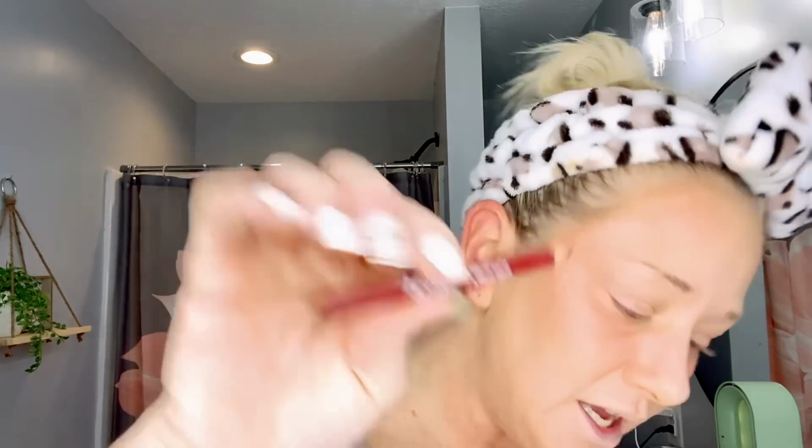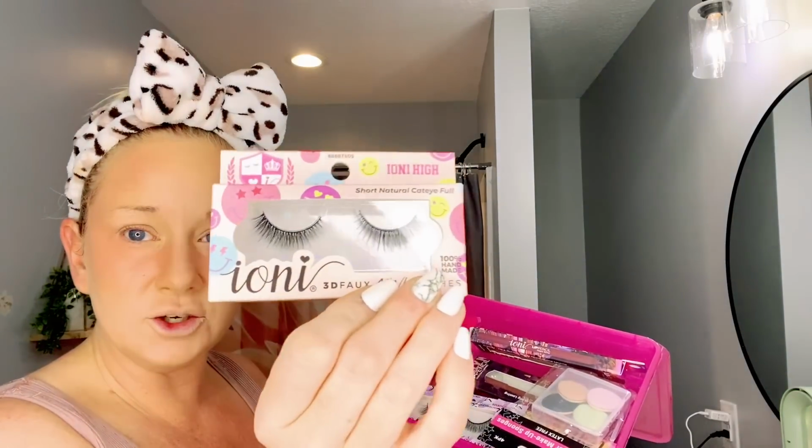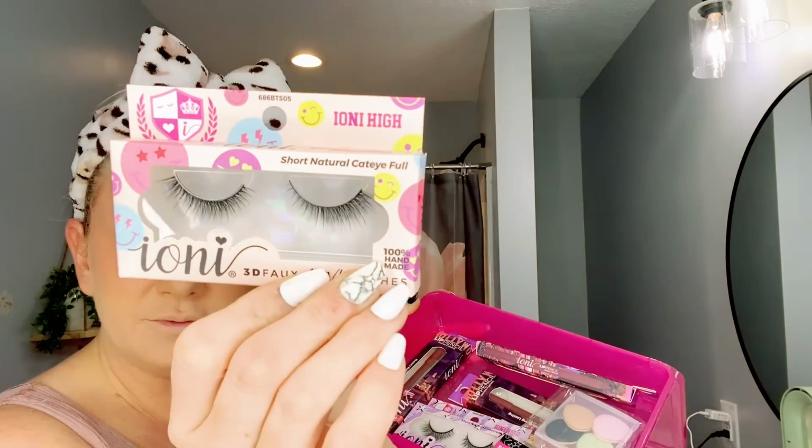I hope that you guys can see that. Ioni. Let me show you the box. Hang on. I got one still in the box. I'll show you all that. Hang on one second. Okay. First of all, got my box at the Dollar Tree. And I've also got everything in this came from the Dollar Tree. The lashes, these are so cute. Check them out. Very natural looking. I like these.